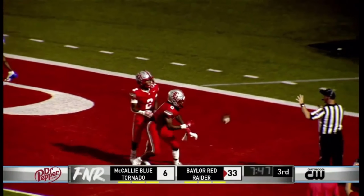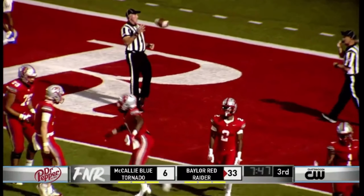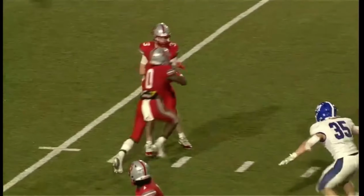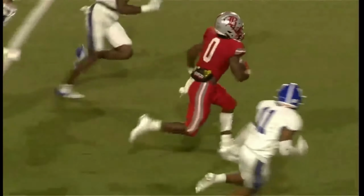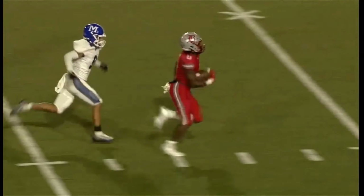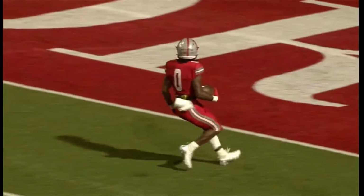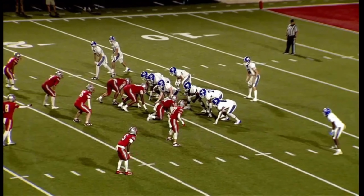I mean, we talked about it. Guarantee you Ralph Potter talked about it. Guarantee you Joe Bradford talked about it at the halftime. But when an athlete's an athlete and he gets a seam, just a little sliver of seam, he's untouched. We're talking about some of the best athletes in the state of Tennessee. What he has been able to do tonight.